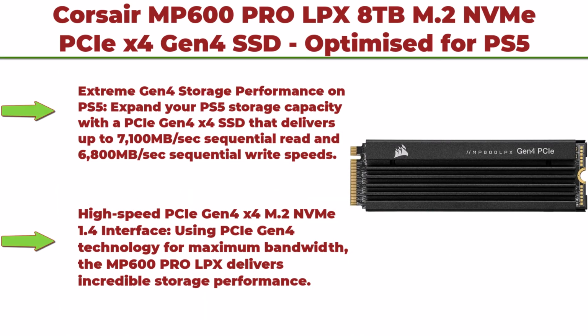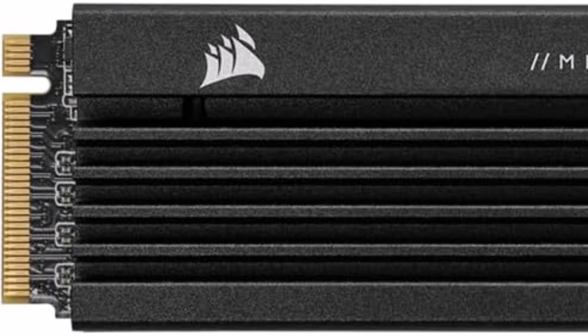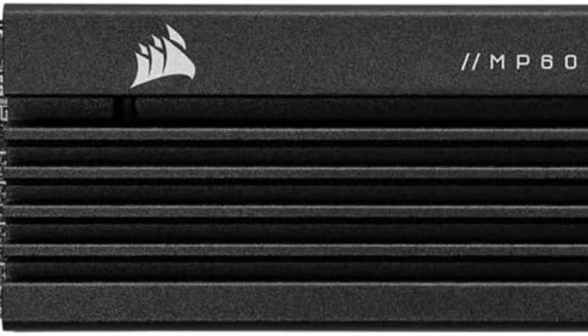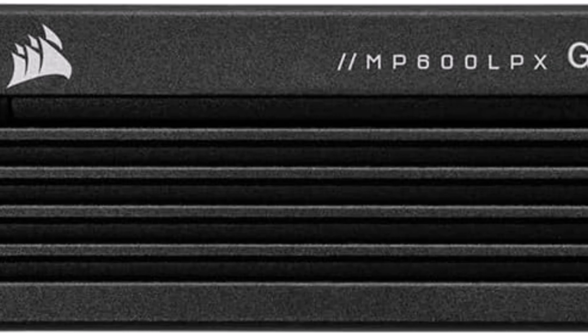Top 1. Corsair MP600 PRO LPX 8TB M.2 NVMe PCIe x4 Gen 4 SSD, optimized for PS5, up to 7,000 MB per second sequential read and 6,100 MB per second sequential write speeds, high-speed interface, compact form factor, black. Extreme Gen 4 storage performance on PS5.